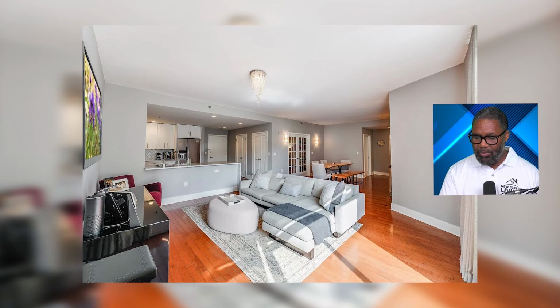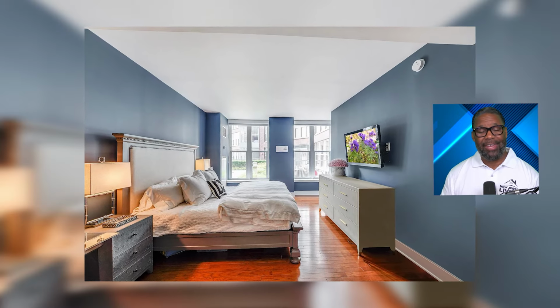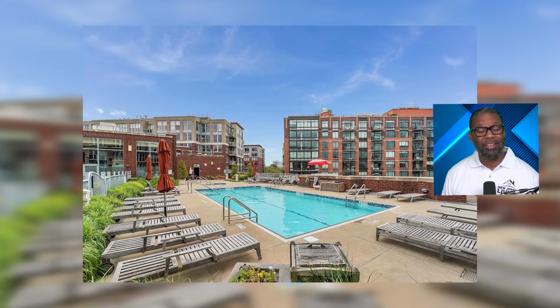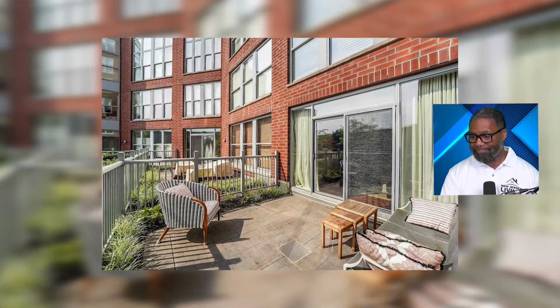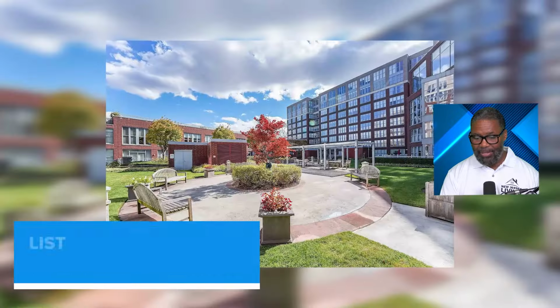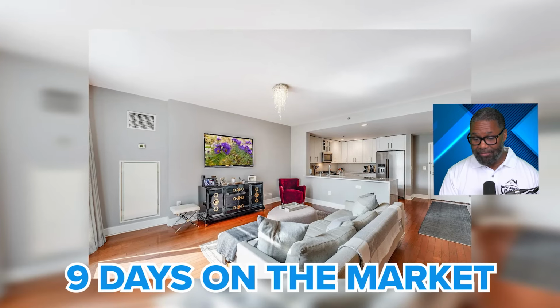This is what you would expect in terms of luxury scale and amenity for the location and the features of the building itself. Keep in mind you're within walking distance of the ferry, a very brief walk down to get over into the city. So this reflects larger size and very high-end amenities. It sold at 1.7 million, 9 days on market, went very quickly.